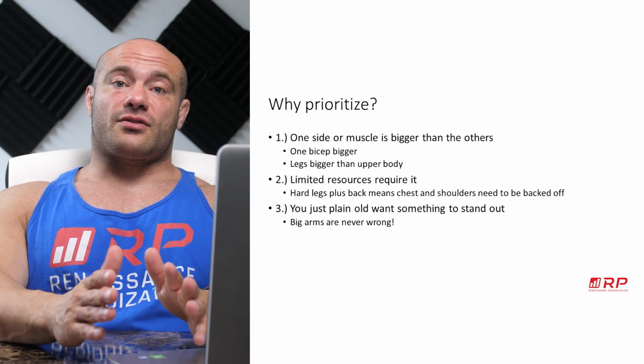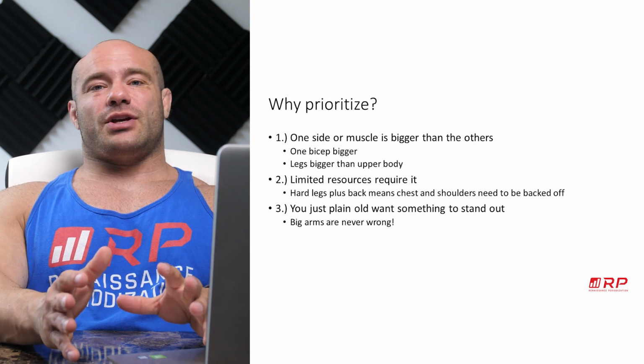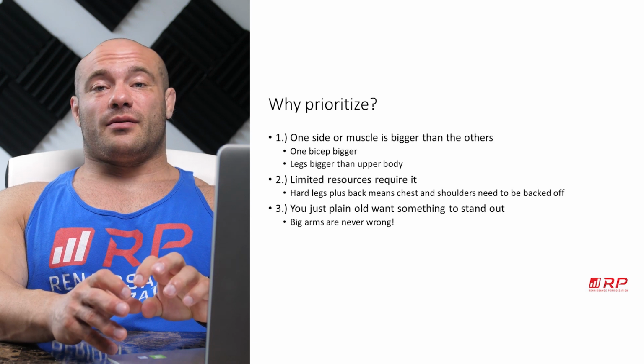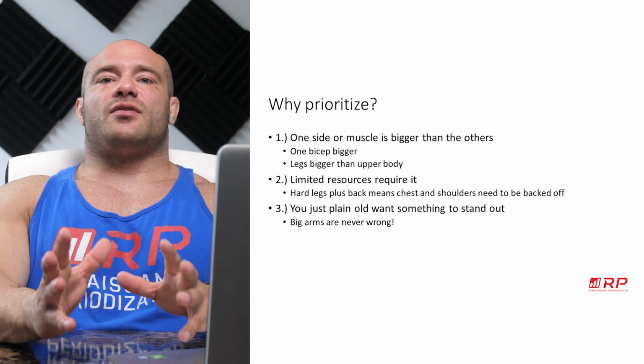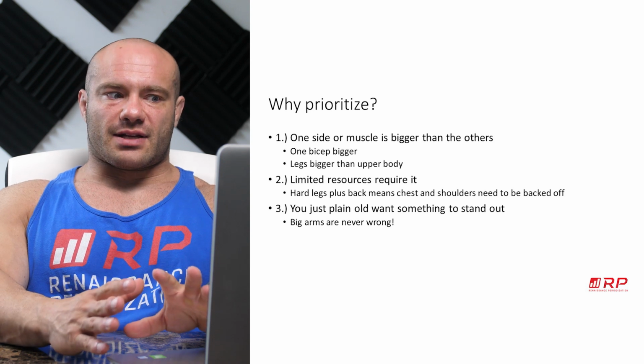So for example, if you want to train your legs and back really hard, really grow your legs and back, you might have to pull away on your chest and shoulder and maybe some arm training in order to just give your body the resources and the energy it needs to really do good workouts for the prioritized muscle groups.